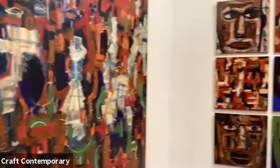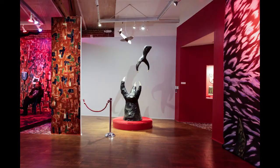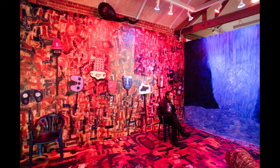And Julia, if you don't mind sharing a couple of those images, that exhibition focused on Gronk's work in set design, which he's been doing for several decades now. Within the gallery space, he created the stage. You can see Gronk here, sitting in the stage area. People could come up on the stage. Those are masks on sticks hanging on the back wall, and they could interact with those, almost put on their own performances if they chose to.